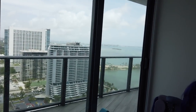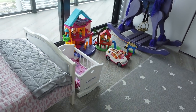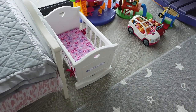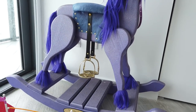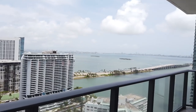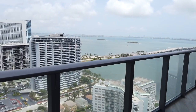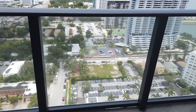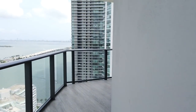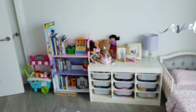And she has a balcony in her room as well. And that was a gift from her godmother. This is the view from her room and outside her balcony, which wraps around the apartment. This reversible gray rug is from Bye Bye Baby.